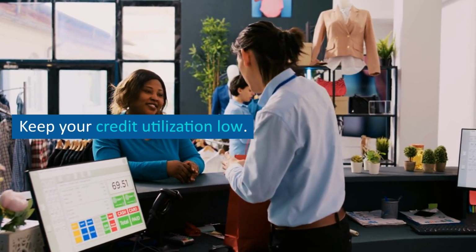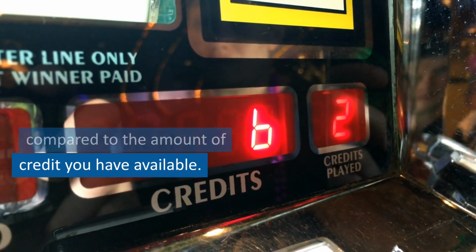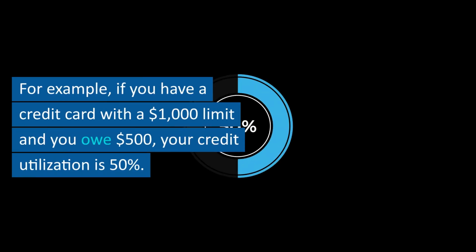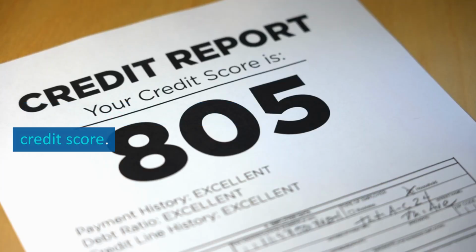Keep your credit utilization low. Credit utilization is the amount of credit you are using compared to the amount of credit you have available. For example, if you have a credit card with a $1,000 limit and you owe $500, your credit utilization is 50%. Aim to keep your credit utilization below 30%. This will help you build a good credit score.